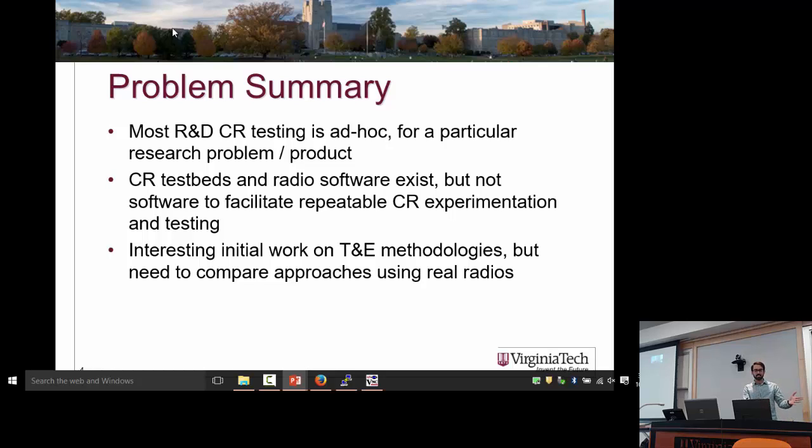Of course, cognitive radio test beds and software-defined radio frameworks all exist. Talking about Cornet, LTE Cornet. I'm sure everyone's familiar with GNU Radio, probably the most well-known software-defined radio framework. But again, it's not a framework for rapid cognitive radio network experimentation. There's been some theoretical work on different test and evaluation methodologies, but a lot of them haven't actually been implemented in practice.